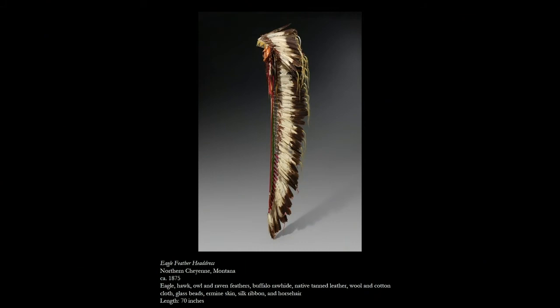We know that it was collected in Lame Deer, Montana, and therefore Northern Cheyenne. Beyond that, I can't tell you who owned it or the exact date that it was made, but the materials, everything about it suggests that it was worn during that 1865 to 1875, 80 at the latest period. Probably, but 1875 is a good date.